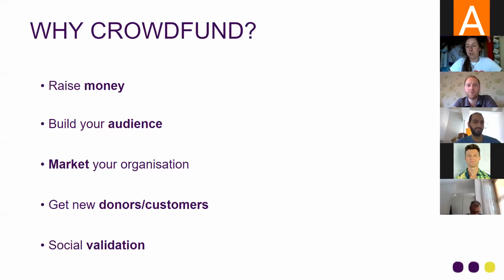If you want to build your audience, build that customer database up, if you want to market your organization and really build a brand identity and get PR and get your name out there, if you want to get new donors, new customers, new brand ambassadors, and if you want to use a successful campaign for social validation, for proof, for future investment, or for other opportunities, then crowdfunding is worth it. Now, it doesn't have to be for all of those reasons, but some of them combined with the money definitely make a crowdfunding campaign worthwhile. Obviously, if you want to do all of those things, then it's going to make your life a lot easier when it comes to the crowdfunding campaign.